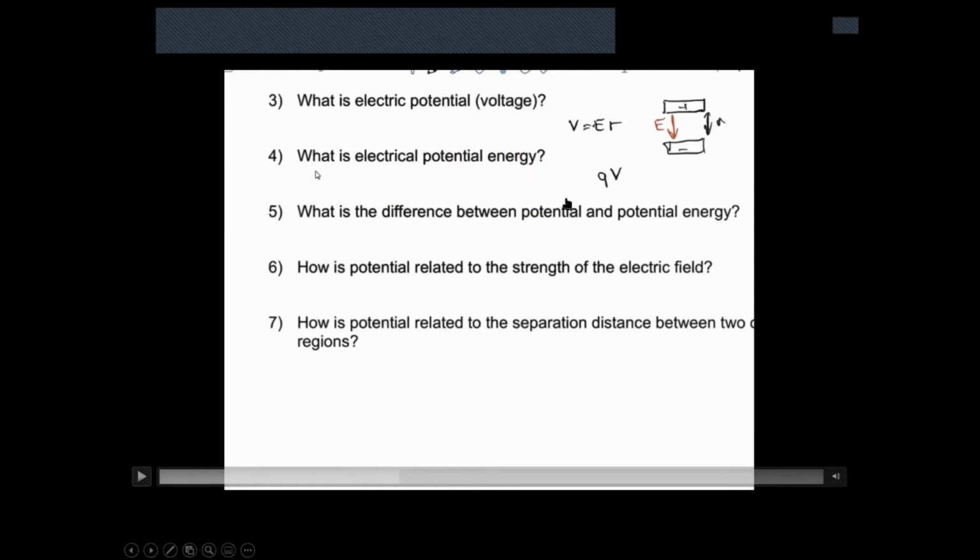Potential energy is the amount of energy stored within the charge. So how do you store energy in the charge? Well, there are 2 ways of doing it. You have to bring this positive charge near a positive charge region. You have to do work against a conservative force field, and then you can keep talking forever until somebody falls asleep.